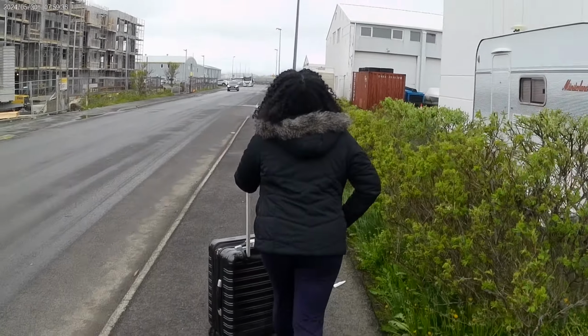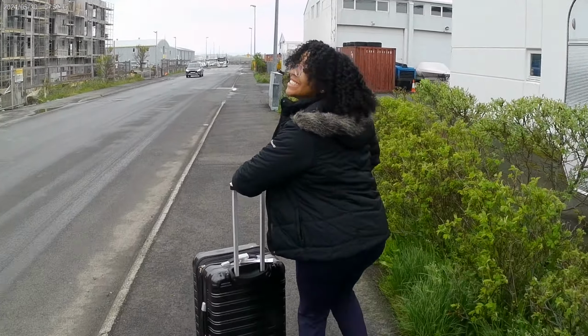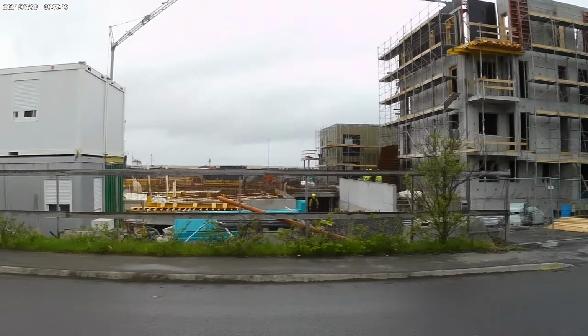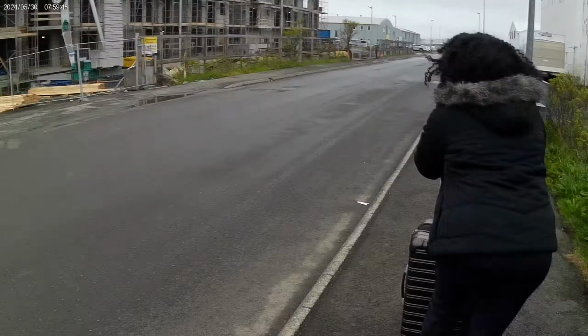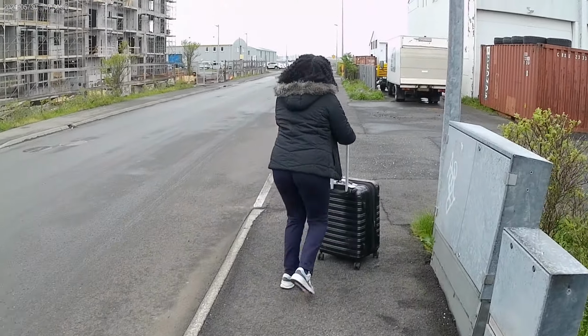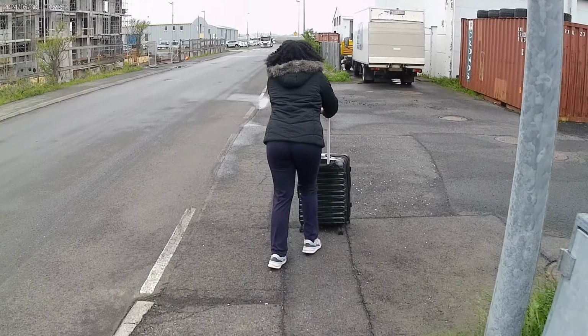Alright, so we're walking over to Blue Lagoon now. It's kind of cold. They're doing a lot of construction. A lot of construction. Anne likes to run. For whatever reason, she likes to run all the time. But yeah. It's kind of cold.